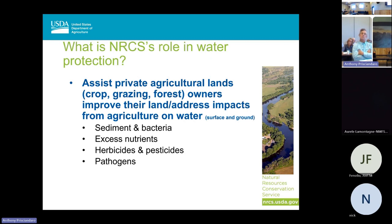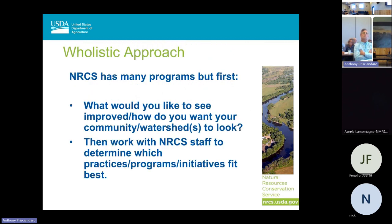Soil health equals water, better water quality and quantity, because if there isn't compaction of the soil, the water is able to infiltrate through to the ground and recharge the aquifers below. So as I mentioned, more of a holistic approach.